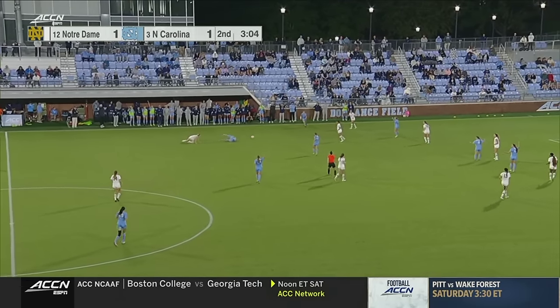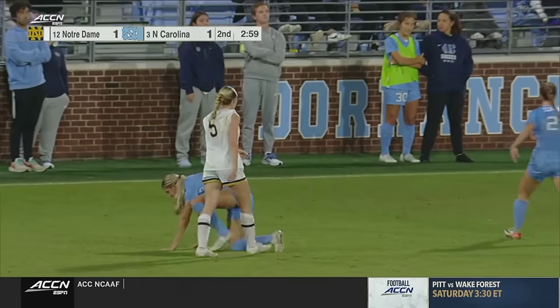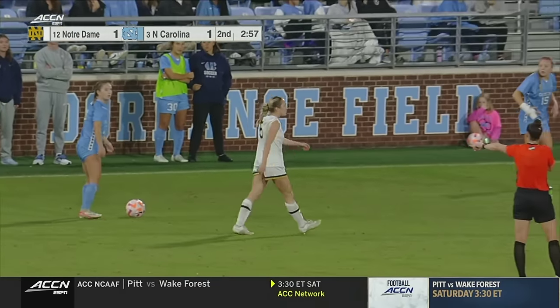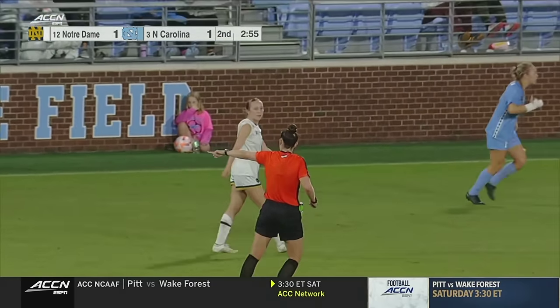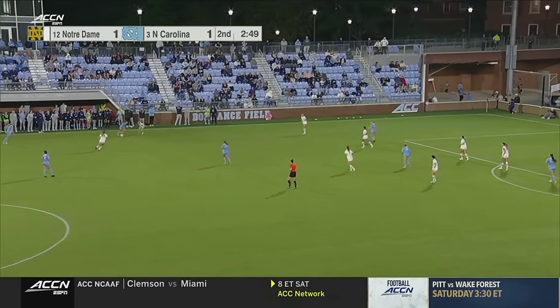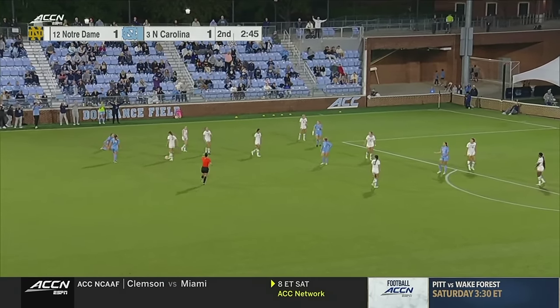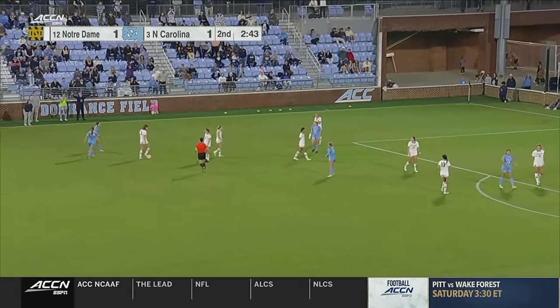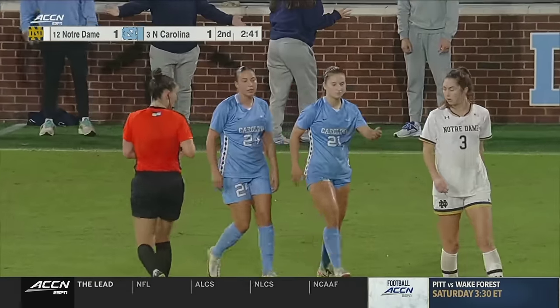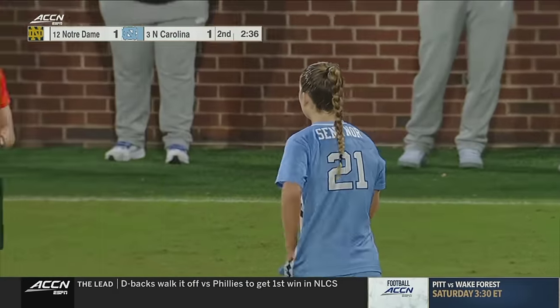But they grew into the game. They got the goal they needed. There's another big challenge in. This is just where Notre Dame needs to be careful. Conceding a number of these fouls, have some important players already on yellow cards. So just keep your feet moving. It's easier said than done when you've got tired legs. But all of these free kicks allow for North Carolina to set up over them and serve balls into the box where they can get numbers around.